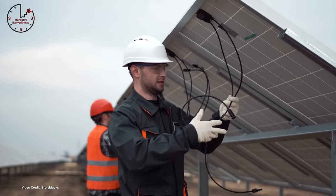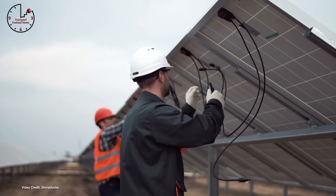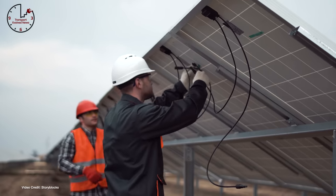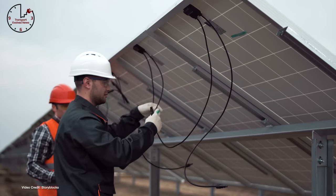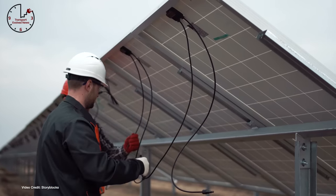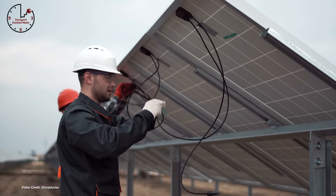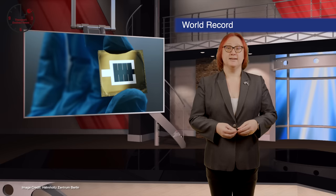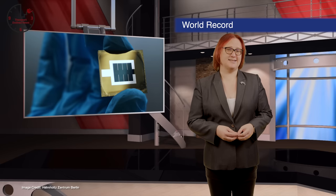That record was broken this week by a new tandem solar cell featuring a top cell made of silicon and a bottom cell made of perovskite, developed by a team of researchers at the Helmholtz Zentrum Berlin. The same team, by the way, responsible for the previous world record for solar cell efficiency. This could have a big impact on future solar panel designs.